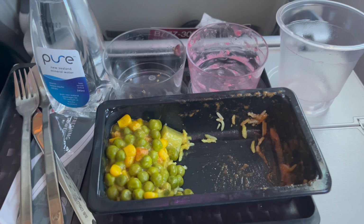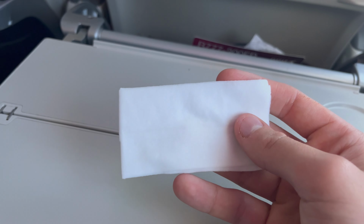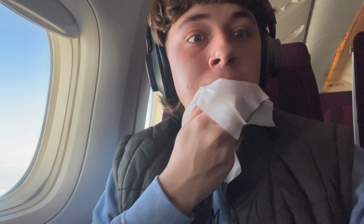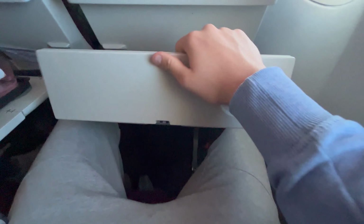So overall, I enjoyed both my meals on Qatar Airways today. I think in terms of catering, they've smashed both Air New Zealand and Qantas out of the park on these Trans-Tasman routes. I also got a refresher towel after the meal. It was really refreshing, and it reminds me of the same one that I got 24 hours earlier in the QSUITES.